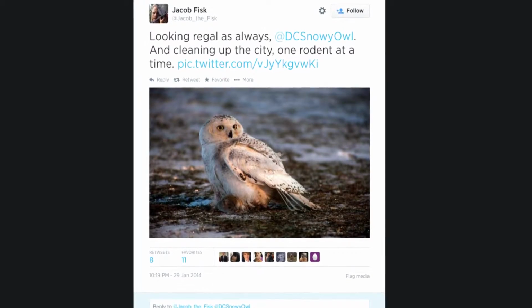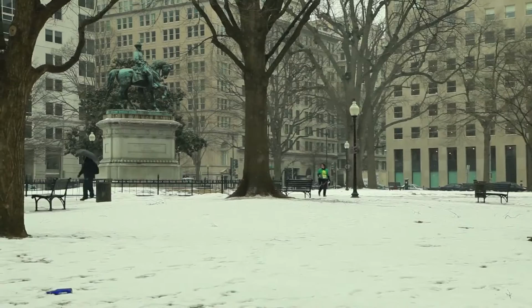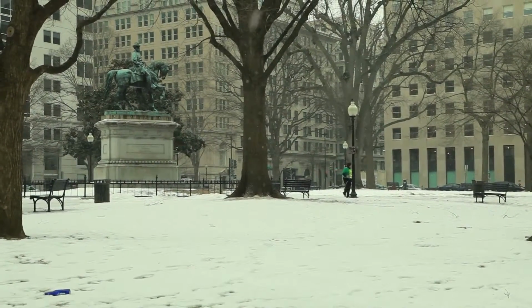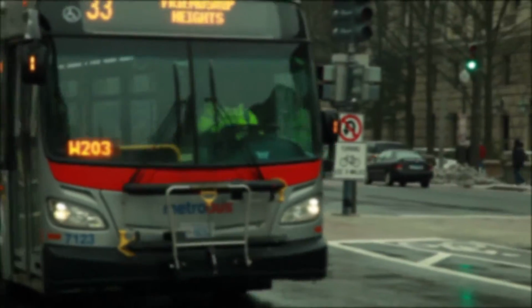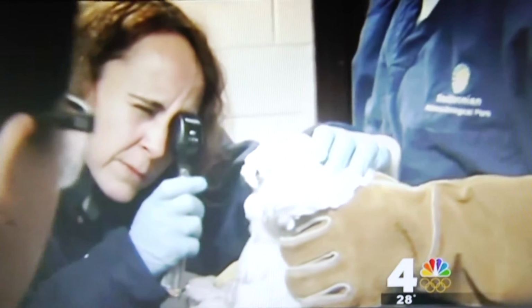3,000 miles away from its breeding grounds, the snowy started hunting in McPherson Square. But in the early morning hours of January 30th, he got in trouble, colliding first with a bus and then with an SUV. A snowy owl that has enchanted the area is bloody, bruised, and has a broken toe. D.C. police found the snowy owl Thursday morning and turned it over to the National Zoo, dazed and confused.